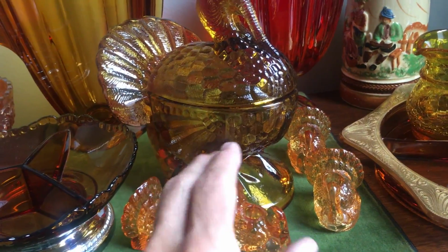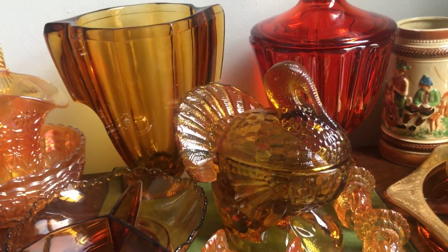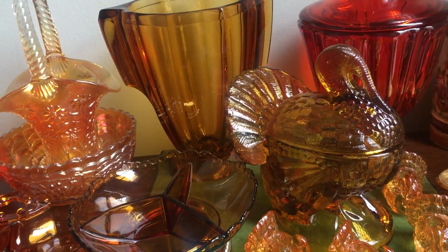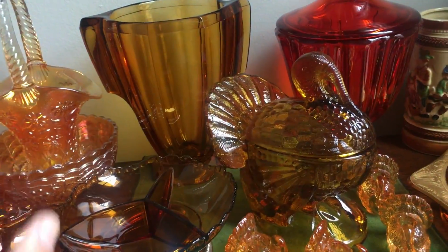These are the only items on this table here that I would consider to be new, meaning the last 10, 15 years. By the way, I'll get this out of the way. Unless I mention it, nothing is chipped or cracked or has sick glass. I try to keep my quality high, so no chips or no cracks.